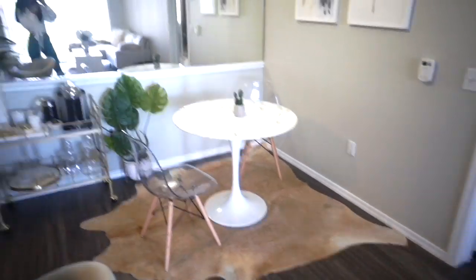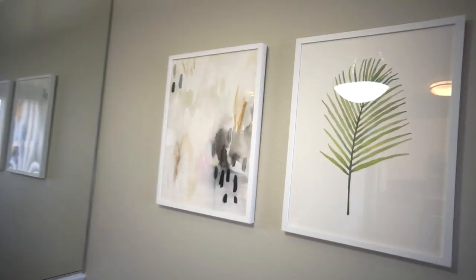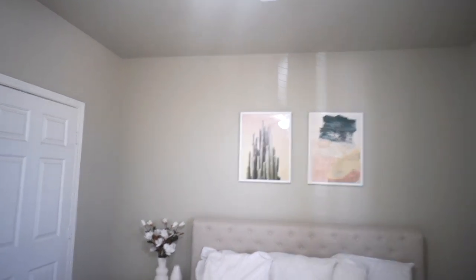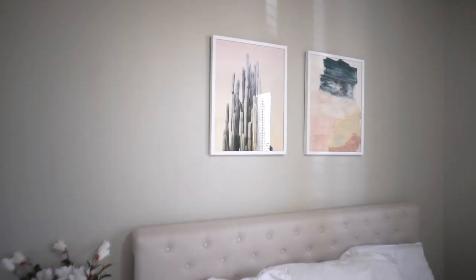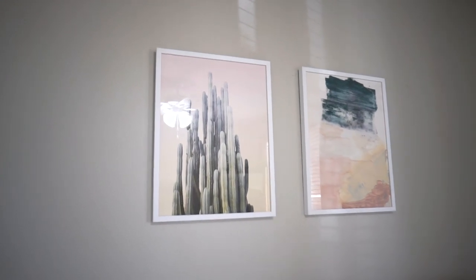Actually, I wanted to show you guys because I just got these cute frames to tie together the little dining room. Don't we love them? I linked them on my Like to Know It if you guys want to shop them. And then in here, we have these frames. Aren't they so cute? Got a cacti one and another really pretty pastel painting. So I linked those as well if you guys want to shop those.